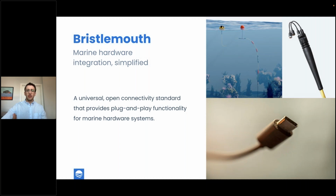And this really enables simple marine hardware integration, especially compared to systems that are on the market today. What Bristlemouth ultimately is at a high level is a universal open connectivity standard that provides plug-and-play functionality for marine hardware systems. So this will both allow system integrators and OEMs to deploy rapid solutions for different sensor integrations on smart moorings, whether that be for testing or for operational use in the field.